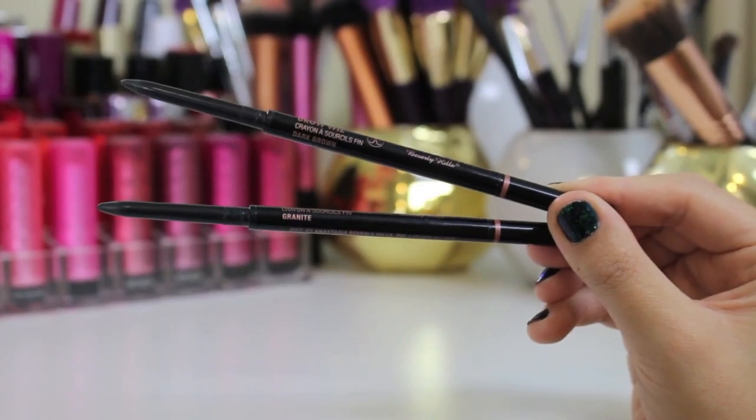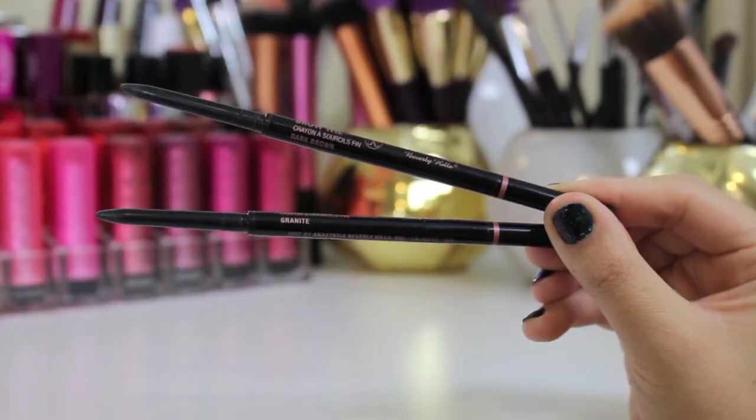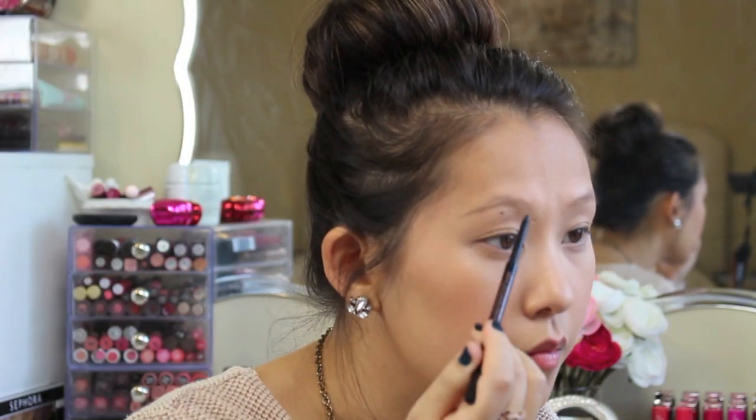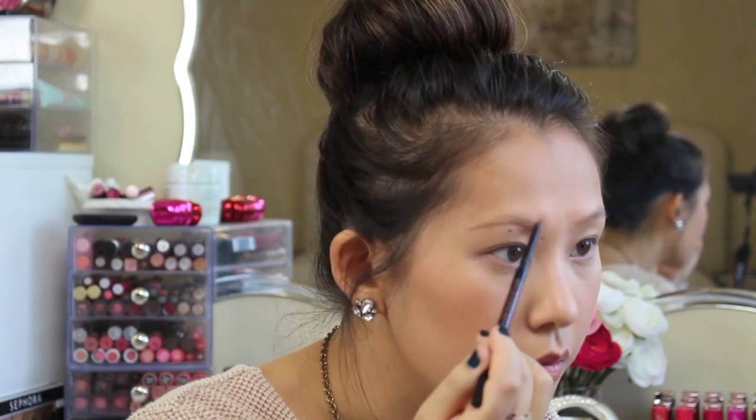And for my most essential part, I'm using the Anastasia Brow Wiz pencils in the shades Dark Brown and Granite, and I seriously can't not do my eyebrows because as you could tell, I don't really have a lot going on there, so if I don't put any product in, then it looks like my face is basically bald.